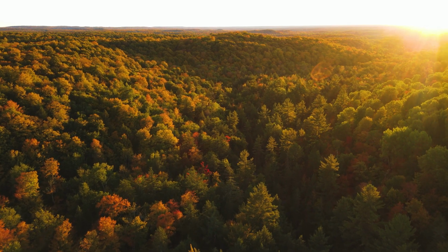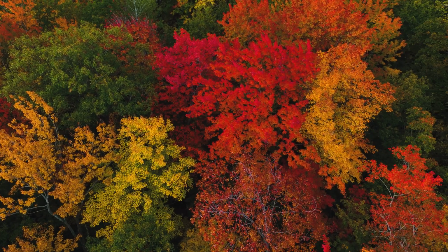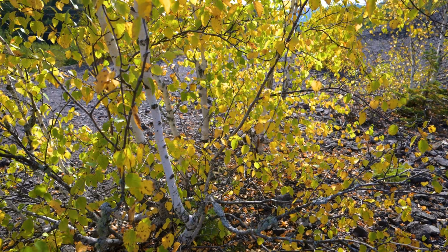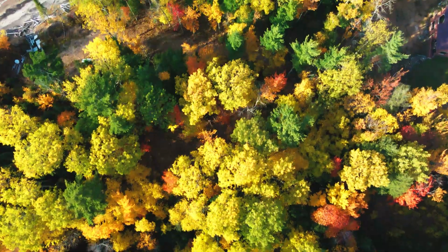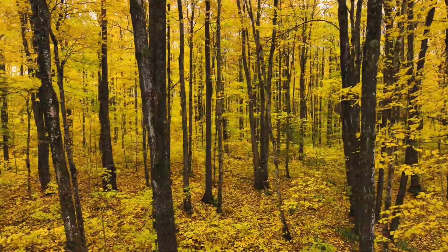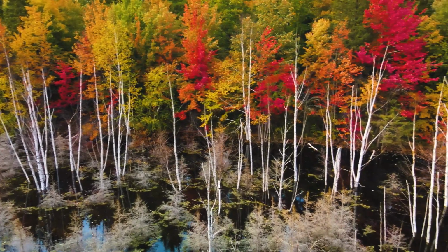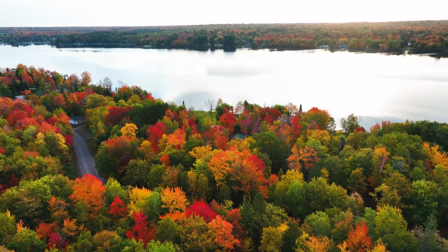In the Keweenaw, we have tons of sugar maples and lots of red maples, and those get mixed in with other species like birches and aspens that have bright yellow, whereas the maples can be more yellow and red. And so when you put those all together, it really is a stunning palette of colors.